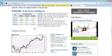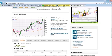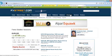You can pick your majors here. Here we go on the USD/JPY, slightly bullish, neutral, pivot levels, right? I want to say we passed up. We're in between the R1 and R2 right now on the Japanese. So you can just kind of go. It's a pretty good site to have tools, forecast, market view, technical analysis report, platforms, webinars, education.